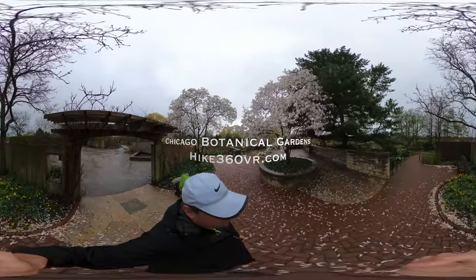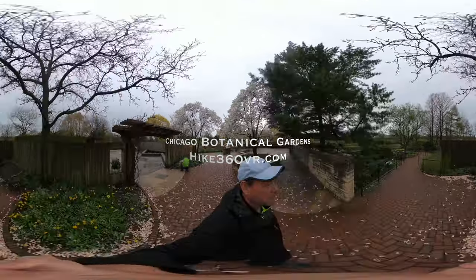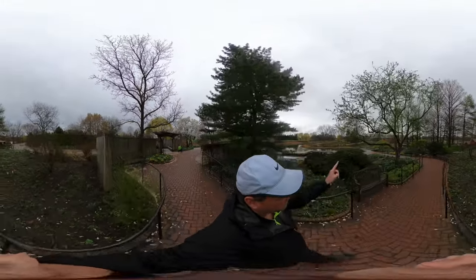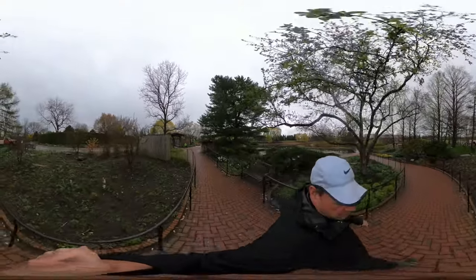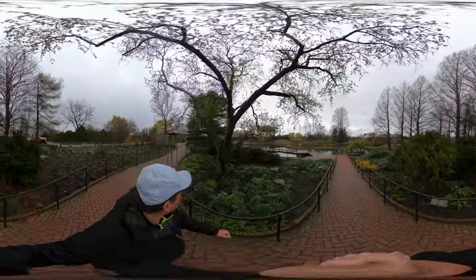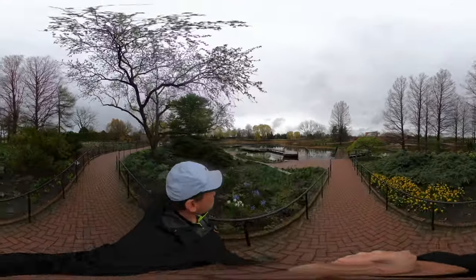Well, it's the first week, second week of April, so we came on over to the Bulb Garden. It's on the hike in the book, just next to the fruit and vegetable pavilion. Things are just popping up. I've never been over here, so it's kind of nice to get over here. Nice corner of the world here.